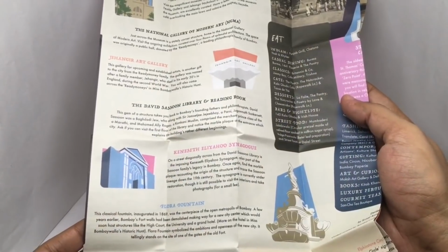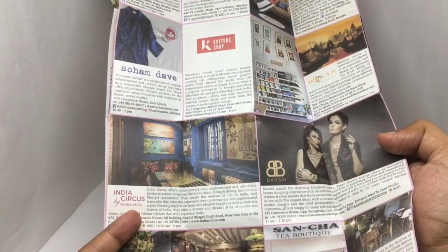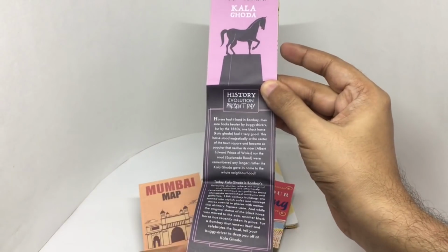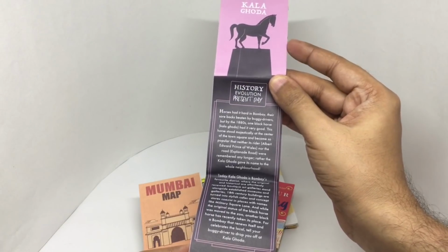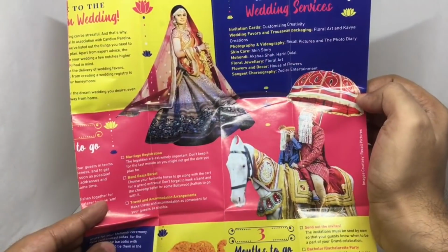Some of the things that you can see there. Map of the area, quite beautifully done. Inside you can find all kinds of stores and restaurants, even some artisan stuff. History of the place. You might have seen my videos about the Kalagoda. There was an art festival there which I covered, and some wedding planner guide. Looks quite interesting.